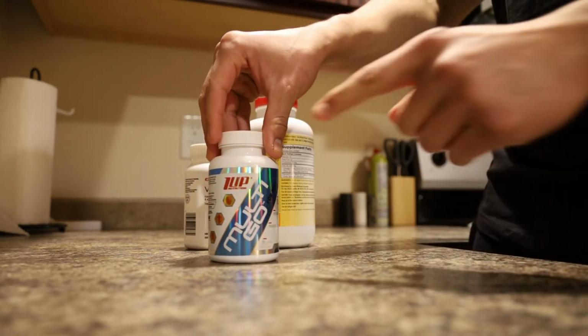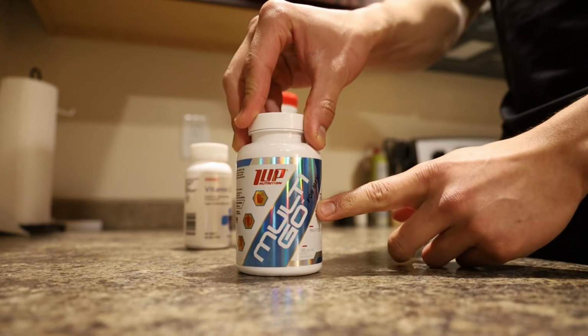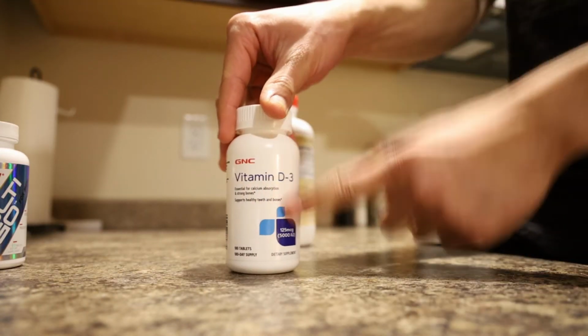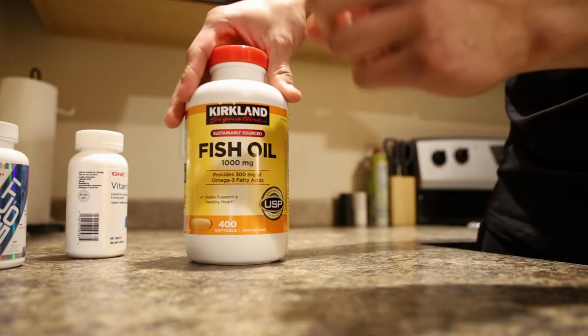Basically all I'm taking is a multivitamin called Multigo from 1UP Nutrition. I take 3 of these every day. I take a vitamin D, I take 1 of these every day. And then I take 2 fish oil tablets.